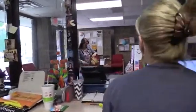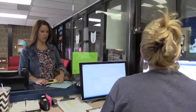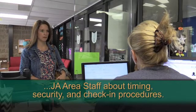Always remember to arrive early for each session and bring a photo ID. Arriving early allows you time to find parking, sign in at the school office, and to prepare the classroom. If you're volunteering in the after-school setting, you'll want to coordinate with JA area staff about timing, security, and check-in procedures.